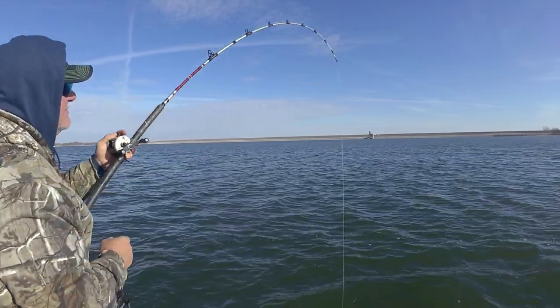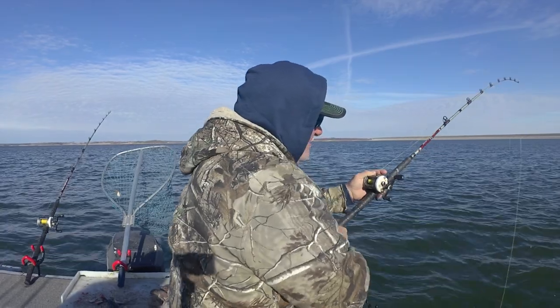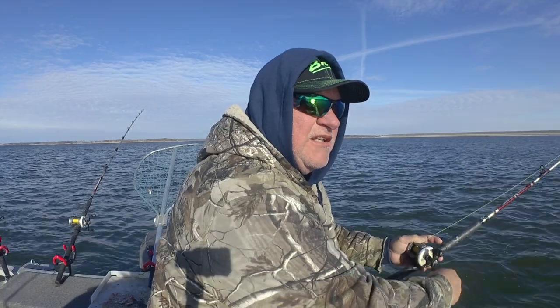I think we got one on. There we go. Fish on. And a little word of wisdom: in 60 feet of water in the wintertime, because the water's so cold, you've got to bring these fish up slow so you don't kill them. Their air bladder fills up and they have to decompress. It's just like a diver.